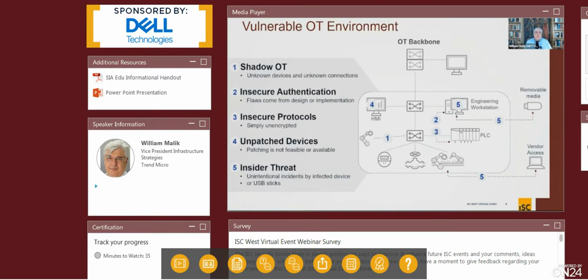Unpatched devices, this is very problematic. In an IT environment, there is a patching cycle, and certainly, you don't patch everything all the time. You take a criticality assessment before you decide. But if something really serious is coming down the pike, you make time to patch it. In an OT environment, that may not even be feasible. The devices themselves may be locked up.